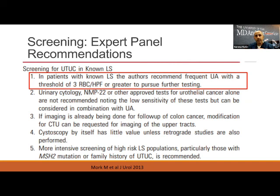But again, in someone who doesn't have that history, it can be something that can be very easily done. It's non-invasive, it's fairly low cost. Patients can even do it at home with test strips that they order. So they can do it every 2 or 3 months without having to go see a doctor. Now, you heard about some urinary tests like cytology and those things. Those alone are not recommended. They have low sensitivity, but they can be considered in combination with other testing.